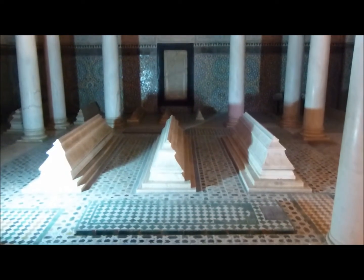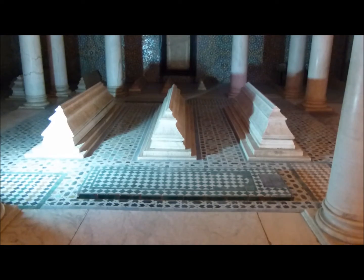And on the upper part of the wall is always taboo, and this must be done on the spot. It must be carved on the spot. On the lower part is mosaic. So three elements: wood, taboo, and mosaic, always in this order here.